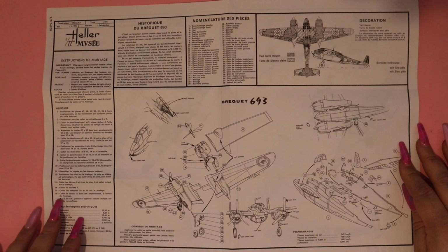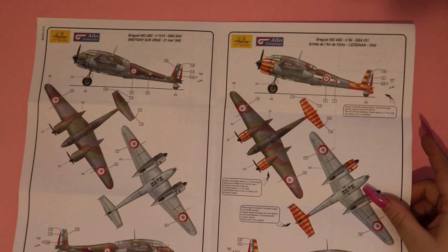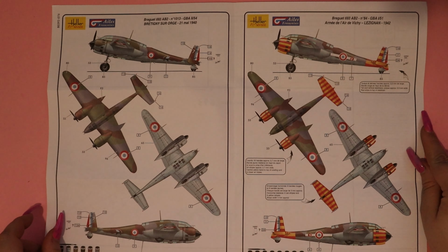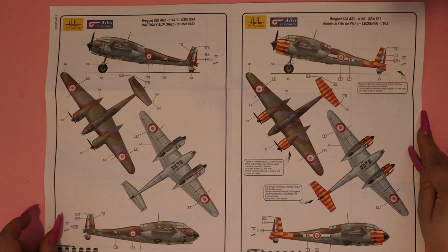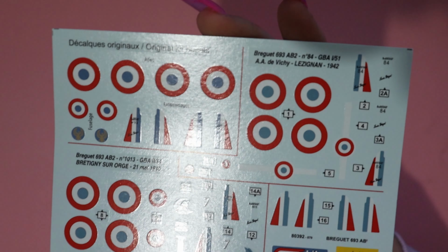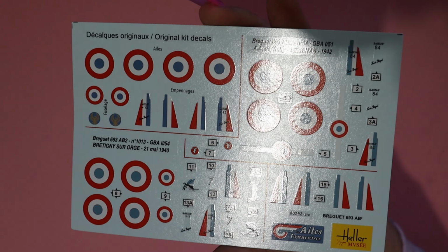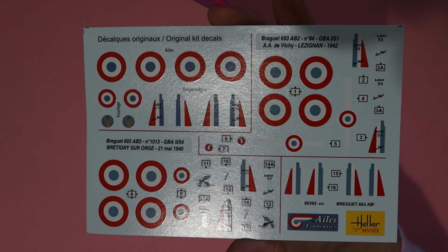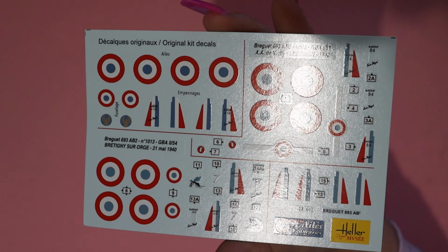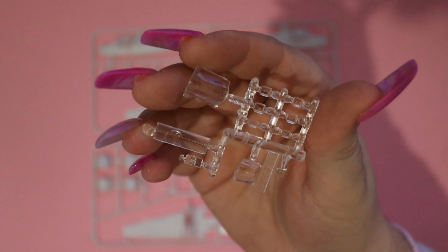Not necessarily the easiest to understand, but on the flip side, we do have these gorgeous colour renditions of the Bréguet 693 once it's complete for you to follow when applying the new and improved decals. Like with the MS406, this features a number of additions. So you've got the original ones in the top left that you can see, and then 2 other markings included. So you can even do this in the Armée de l'Air for Vichy, France, so after the capitulation of France.